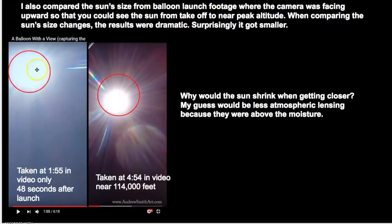What would cause this sun to get magnified? And that's the moisture in the air. It does act as a lens. That's not something we made up, because when you get above that, you can see there's less moisture. Sun gets a lot smaller. So the sun that we think we see usually isn't really accurate, because it would be much smaller without all the moisture in the air that we have. Okay, so that's really cool.